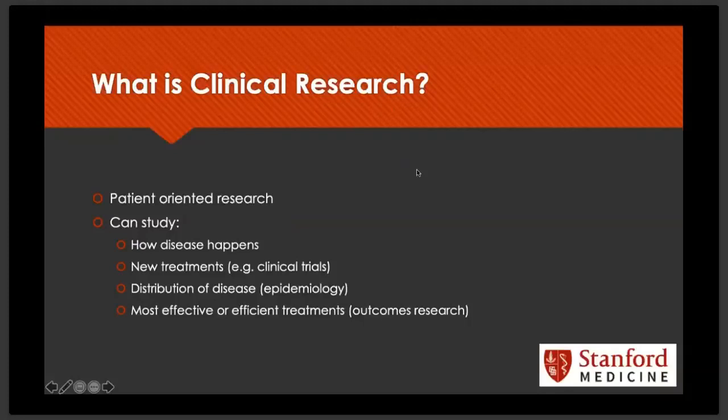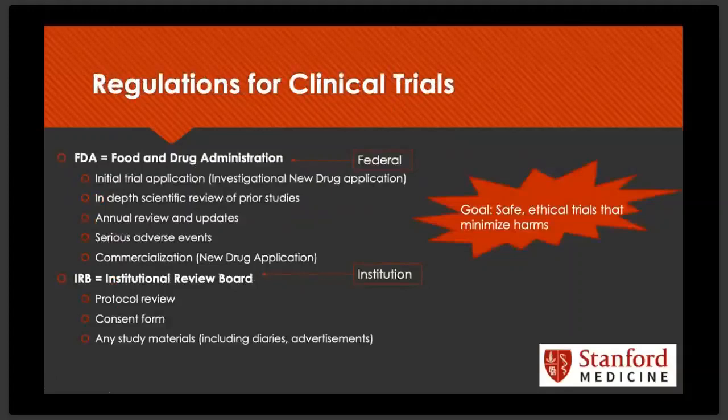So there are a lot of regulations for clinical trials. There are two main branches of regulation, the federal level and the institutional level. The federal level is regulated by the FDA, the Food and Drug Administration. If someone wants to start a brand new first-in-human clinical trial, the first thing you do is submit an investigational new drug application.